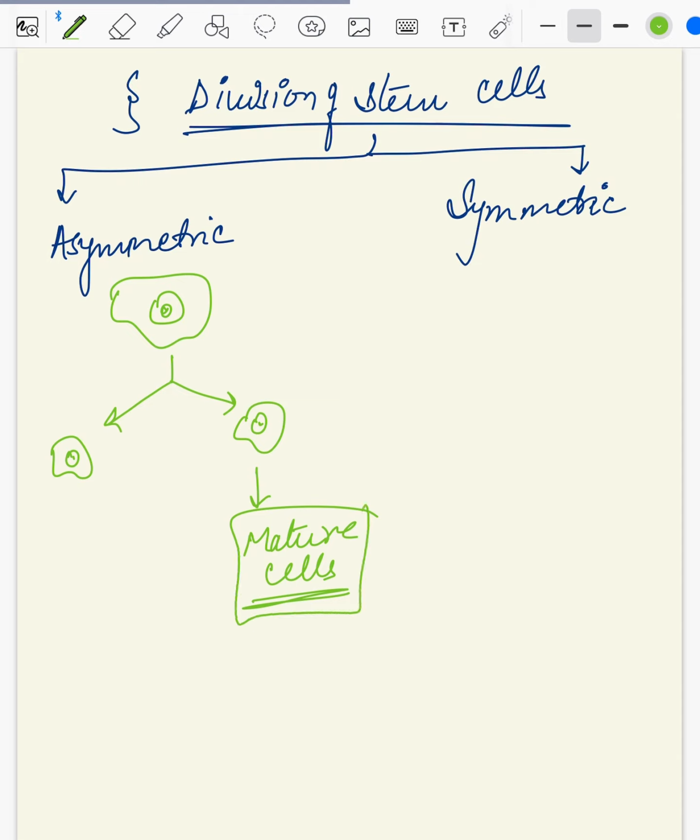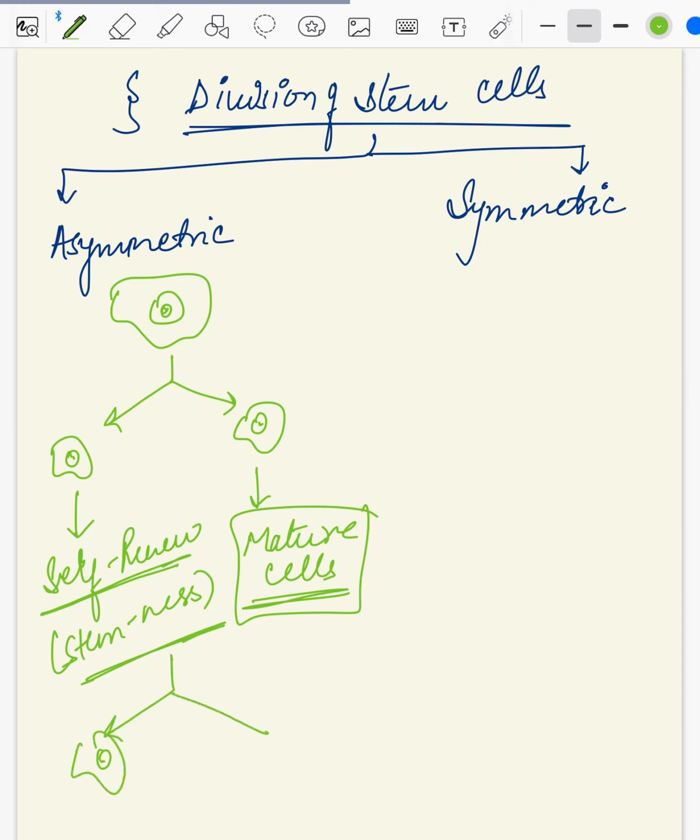It's terminated. Now the other daughter cell does not differentiate into a mature cell. It still has the capacity to self-renew, so it continues to hold this property of stemness. In future, this daughter cell will further divide and give two daughter cells, out of which one will have the potential of stemness and the other can go on to form a mature cell. So this type of division we call asymmetric division, where one daughter cell grows into a mature cell and the other daughter cell continues to harbor the property of stemness.